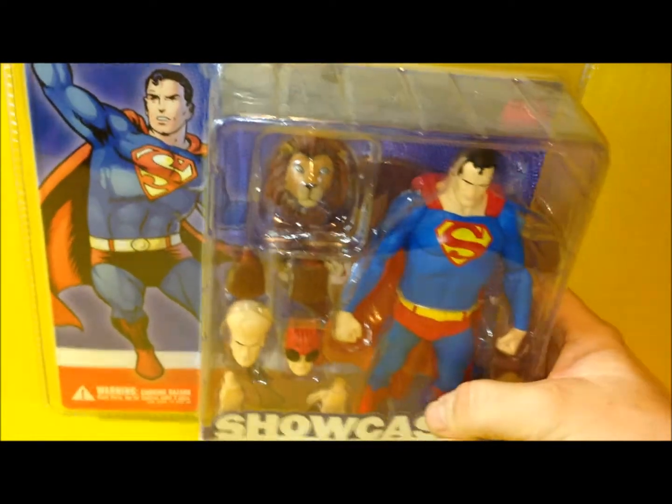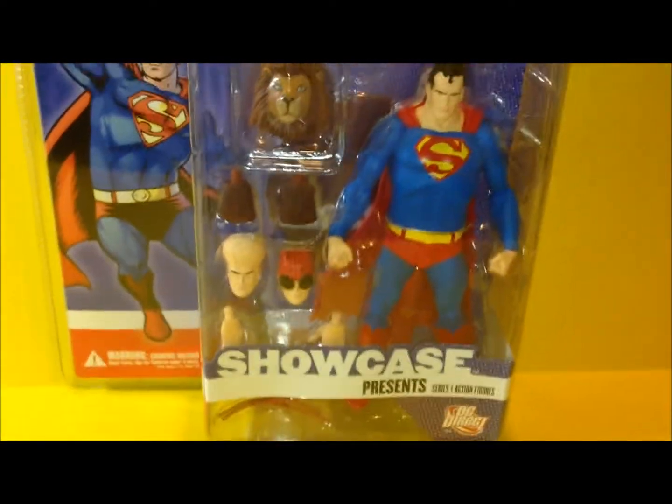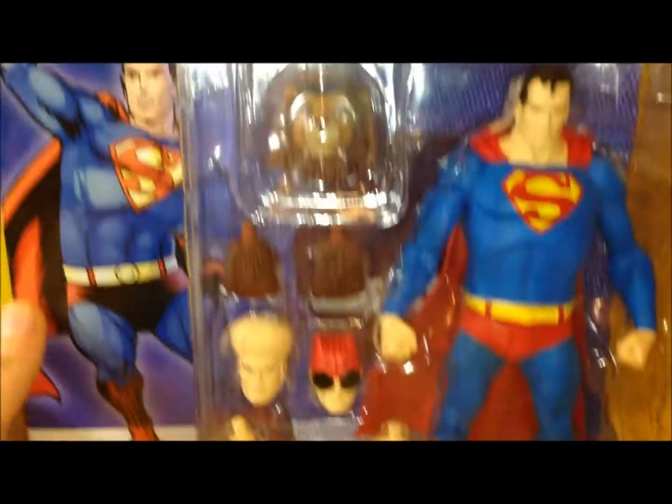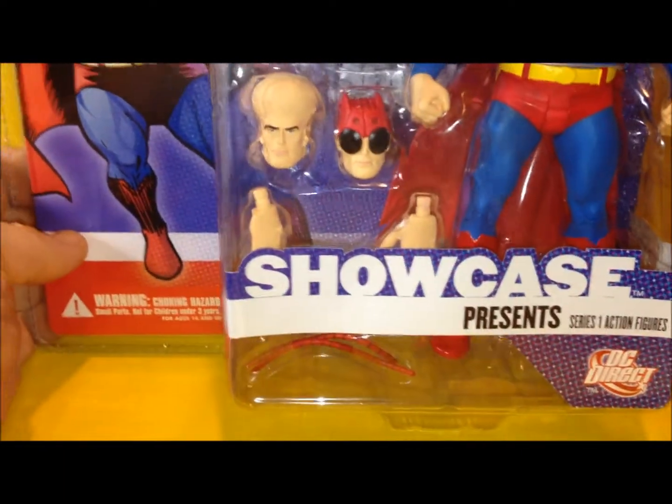Okay, we're here for part 3 of my Superman extravaganza toy shopping spree that I went on at the flea market. Part 3 will be the figures that I purchased that are still in their packages. And as you can see, it has $14 on there, but I don't pay retail prices at flea markets.